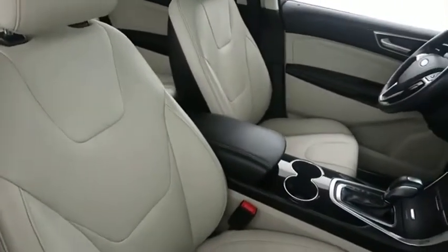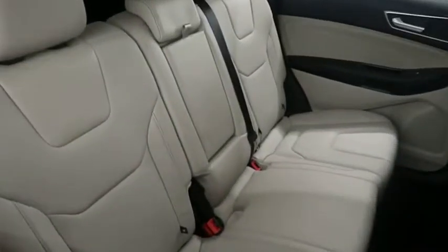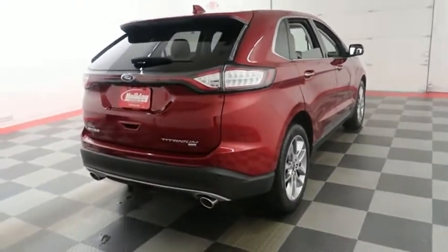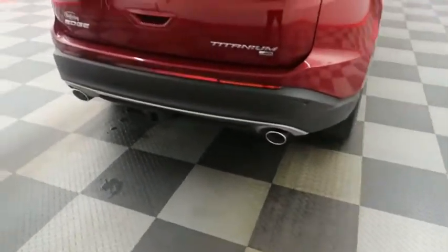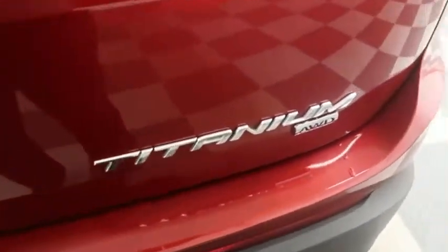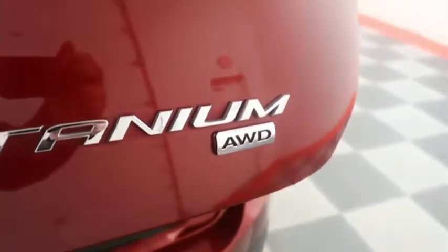Inside, leather interior. Seats are clean all the way throughout. Up top you have a panoramic sunroof. One more look down the passenger side, then swinging around to the back end. Rear backup sensors and a camera, as well as a factory trailer hitch. And this Edge is all-wheel drive, so on those wintry Wisconsin days, you won't be sliding all over the road.